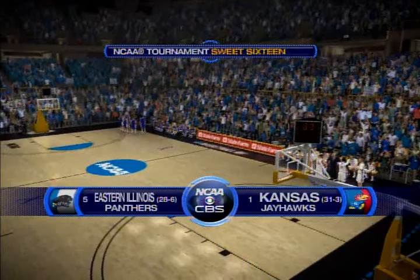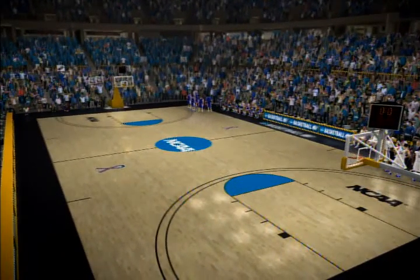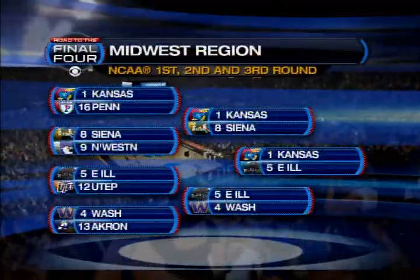Welcome to third round coverage of the NCAA tournament on CBS Sports. Today's game is between the Eastern Illinois Panthers and the Kansas Jayhawks.